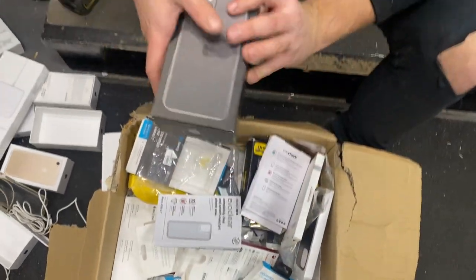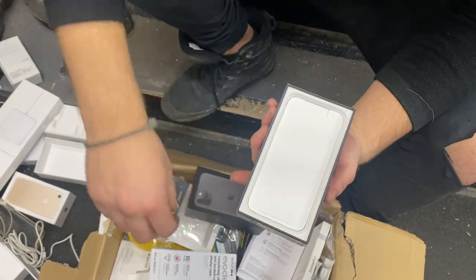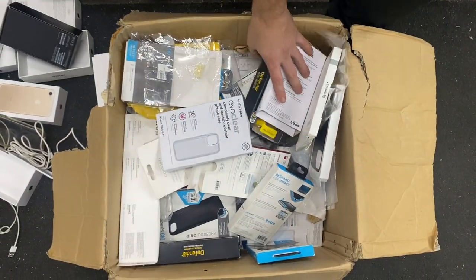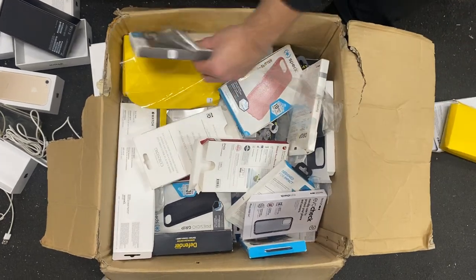Another box right here. Another iPhone 11 box. Nothing. So many boxes tonight. We'll take them. Start moving the junk out of the way.